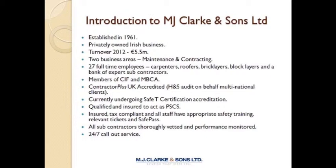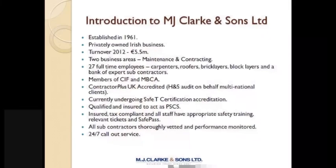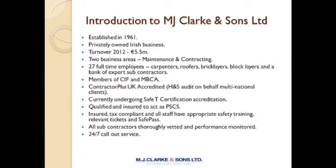and we are qualified and insured to act as project supervisor construction stage, which is going to become more and more relevant with the new building regulations, of which a code of practice is just being written at the moment, and that will affect MUDs. We're insured, we are tax compliant, and all of our staff have appropriate safety training, relevant tickets and safe pass, so they can use the hoists and go up on roofs. We thoroughly vet all of our subcontractors from an insurance point of view and also in terms of the quality of their workmanship. And we offer a 24/7 call-out service, which we don't charge for unless it's used.